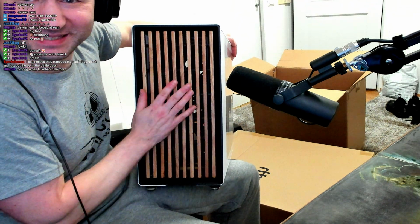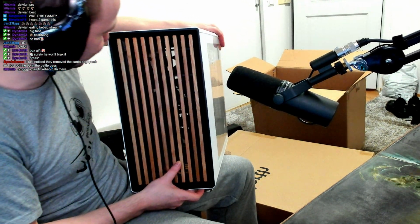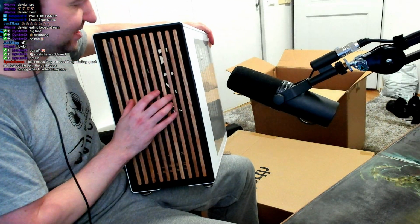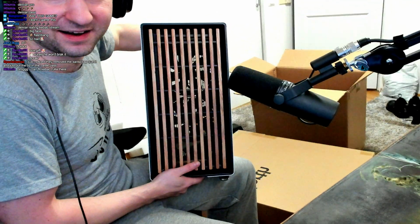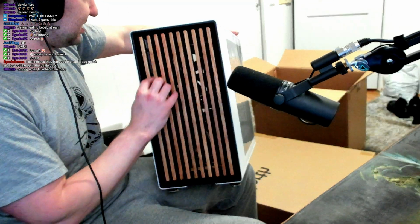But I like this wood thing. I like this so much. This is so cool. This is very cool looking. I like it. I actually didn't even understand that this is some wood here.